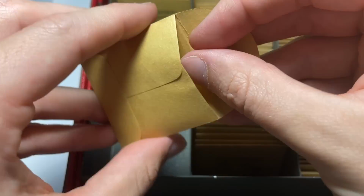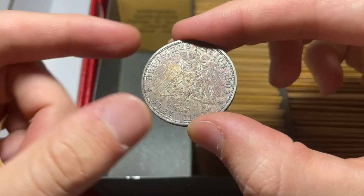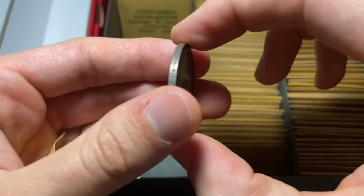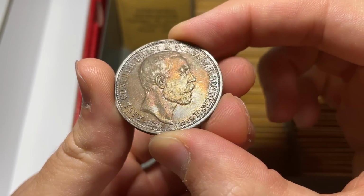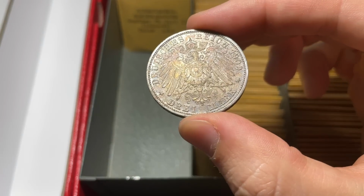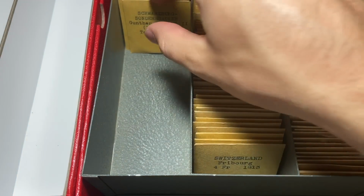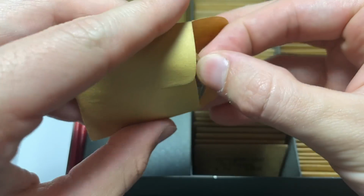Schwarzburg Sonderhausen under Karl Gunther. Curious to see, and it's got really nice luster, but it's just very muted. So I don't know if this would be dipped or not. But I've never seen this style of a 3 mark, and I'm sure it's quite rare. I also think I may break up this collection video. I think I might do 3 videos because there's 3 rows of coins here.